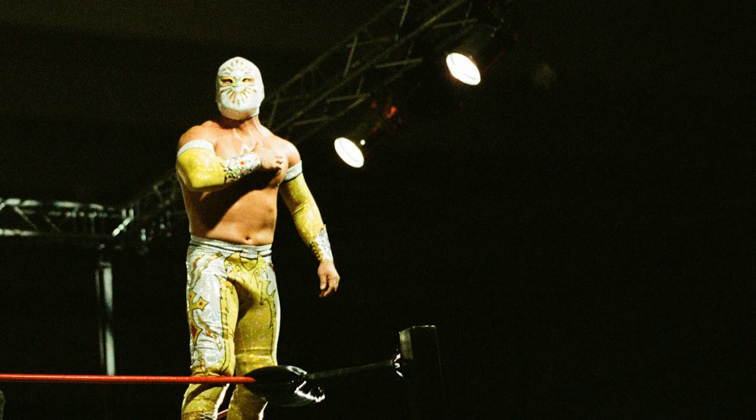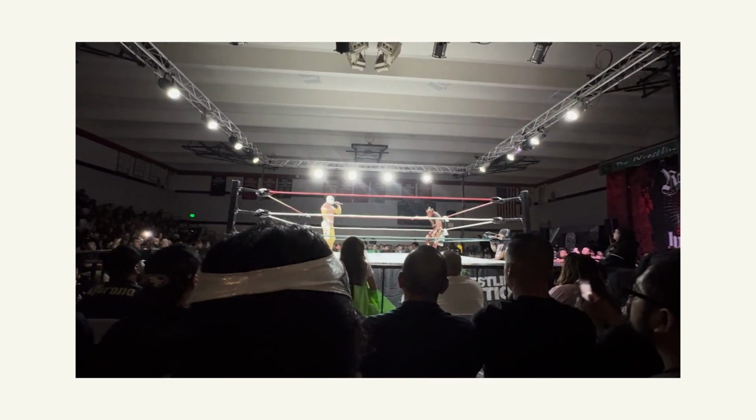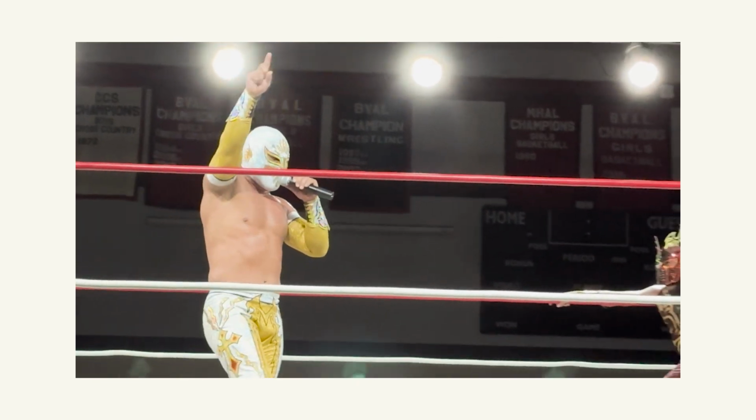The obvious challenge here was shooting in low light conditions, and to be honest, I thought I was just going to end up with a bunch of black rectangles after the film got developed. So I was super relieved after seeing how these came out.